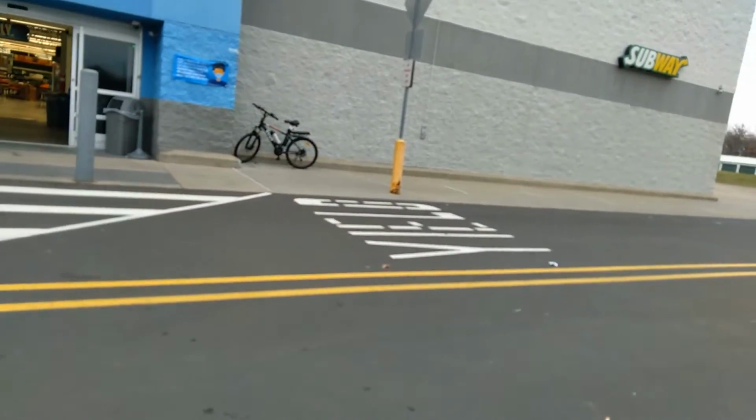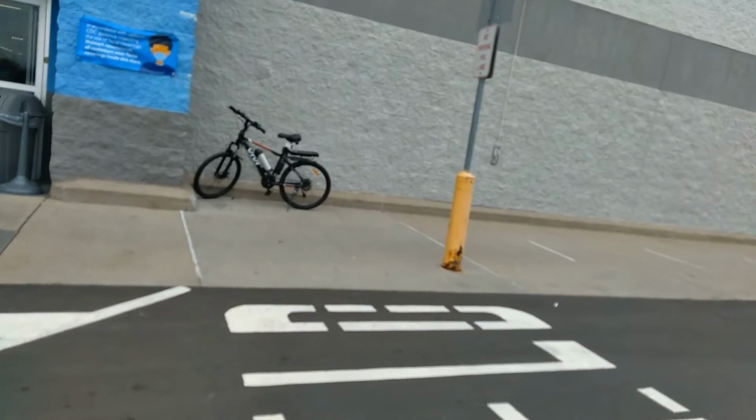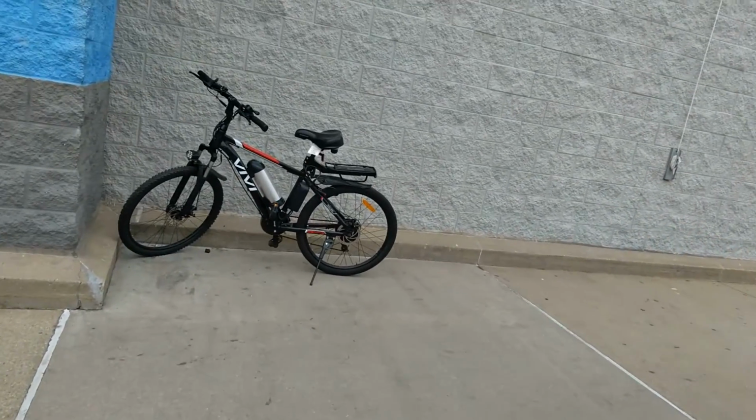Check this one out. Here we are at the Wal Mart in Niles, Michigan. And we see a nice, looks like it's a 2-battery configuration e-bike. Pretty sweet. It's a VIVI by Schwinn.